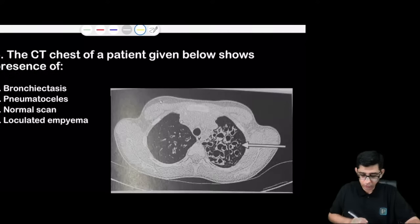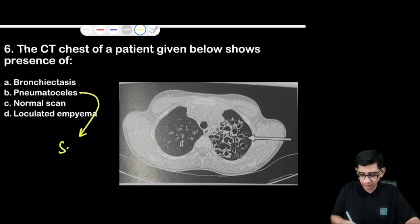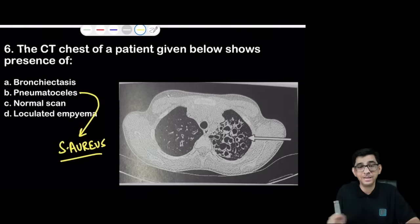Okay, so I think I'm getting a correct answer for the subsequent one, which is a spot diagnosis. Everybody can pick up those thick dilated airways. The closest option for this would have been pneumatoceles, but the point against pneumatoceles is that they will not have a very thick wall. Pneumatoceles are normally associated with Staph aureus pneumonia, but to have so many pneumatoceles together is very unlikely, and they do not have a thick wall as is highlighted in this particular case. So the correct answer for this one would be option A, that is bronchiectasis.